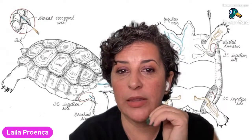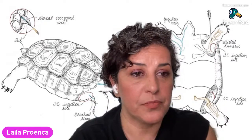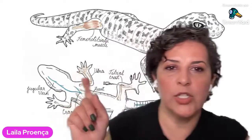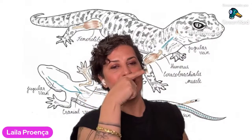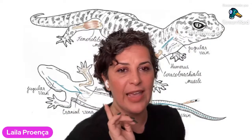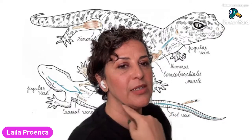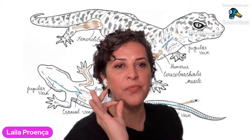Okay, now when you're talking about lizards, we have a few things that I want to talk to you about. One, the jugular vein. Jugular vein is awesome. You also can use transillumination. You can put some light underneath the neck, especially in geckos, because they have light skin, and the vein will have a shadow, so you can actually see it. Jugular vein, I love it. I'll have a video to show you.